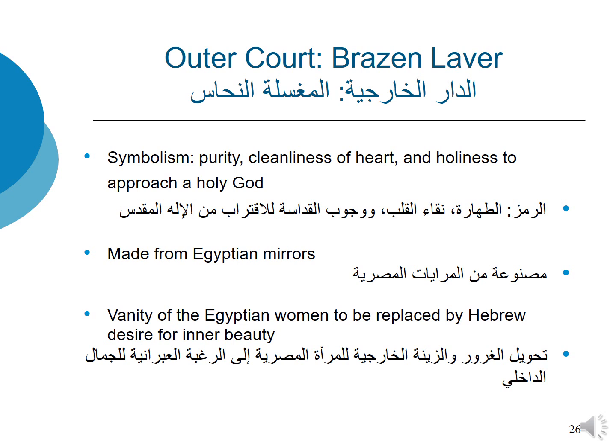And even the brazen laver itself symbolizes this. Exodus tells us that mirrors of the women of Egypt were used in making the laver. And this showed the vanity and the pride of the Egyptian women. But instead of that, God wanted it to be replaced by a desire for inner beauty, inner purity on the part of the Hebrews.